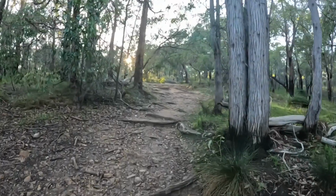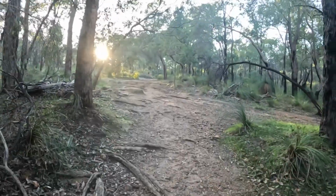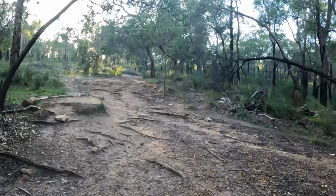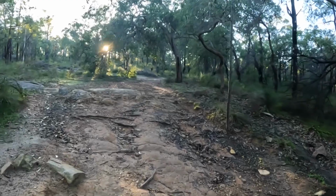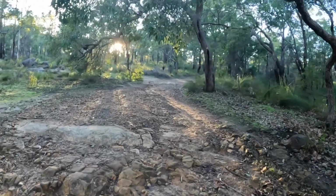So here we are, the first section of the Bibbulmun Track. Kalamunda to Bulls Creek campsite, perhaps on to Helena, depending on how my legs feel and what time we get in to Bulls Creek.